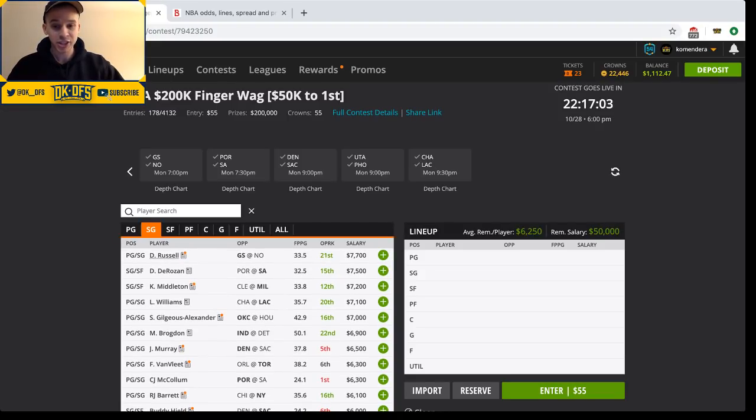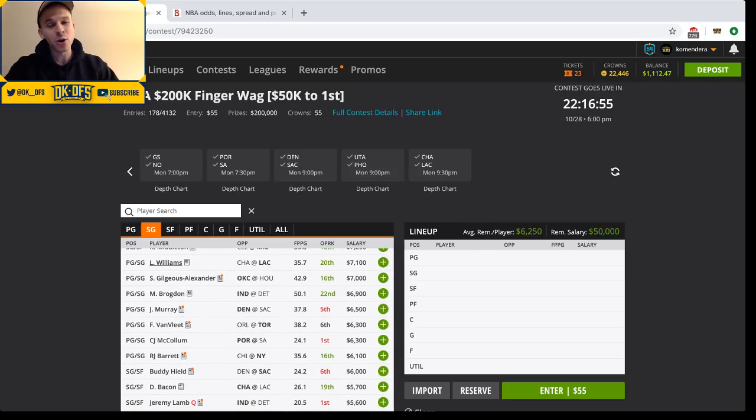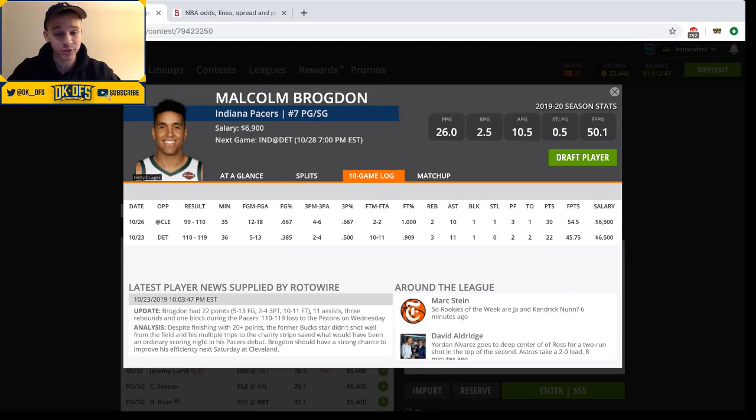Russell, again, he got ejected. If he's good to go, wouldn't mind him. I think I'd prefer Steph Curry, but the matchup's very good here. Lou Williams at 7.1K, don't know if I want to go there just because of the blowout risk, right? SGA, I like him a lot, but 7K feels like a lot to pay for SGA. Brogdon's been playing really well the first couple games.